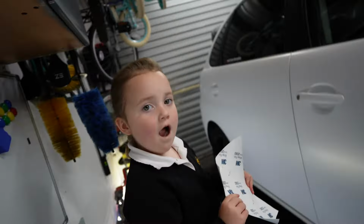So because I've been rubbish with wrapping the car overall, I thought I'd bring in an expert to show me how it's done. So Millie is going to help me. You ready to help me?